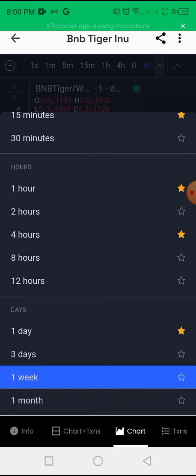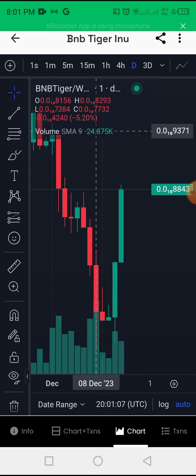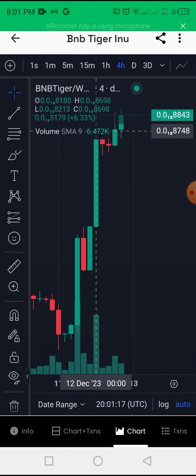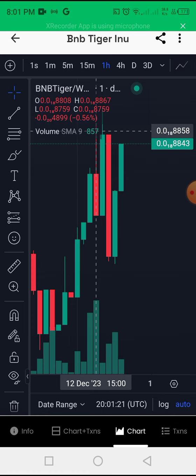On the 3 days moving average, we can see the price reversal. So let's go to a day. On a 1 day moving average, we can see BNBtiger is on an uptrend. 4 hours, 1 hour, you can see it's good. This is a good sign.